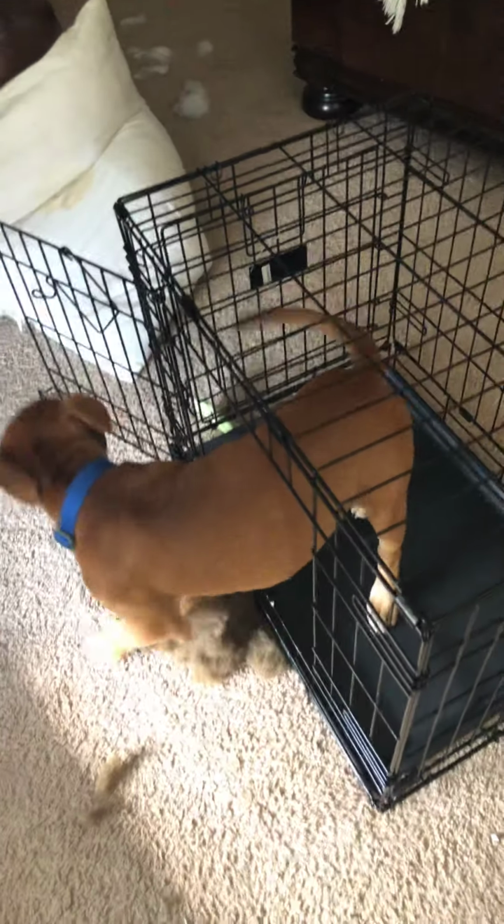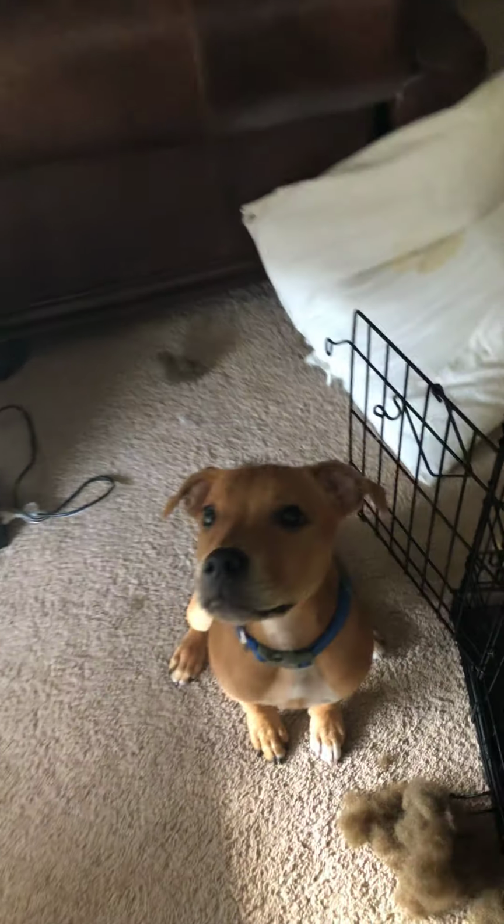Let me show you. This is what he just now did, I think. That's not poop, y'all. That's fuzz from his bed. Literally. Ain't that from your bed, Blaze? Look at that tail, wagging 50 miles per hour. Is that a good boy? Yes, it is. Blaze, sit. Good boy. That's a good, good boy.